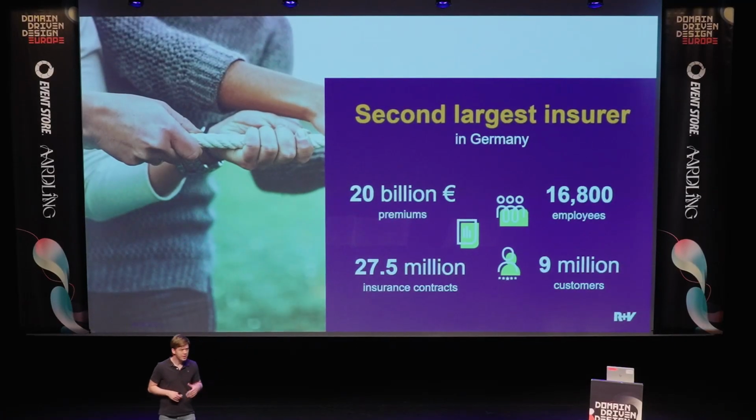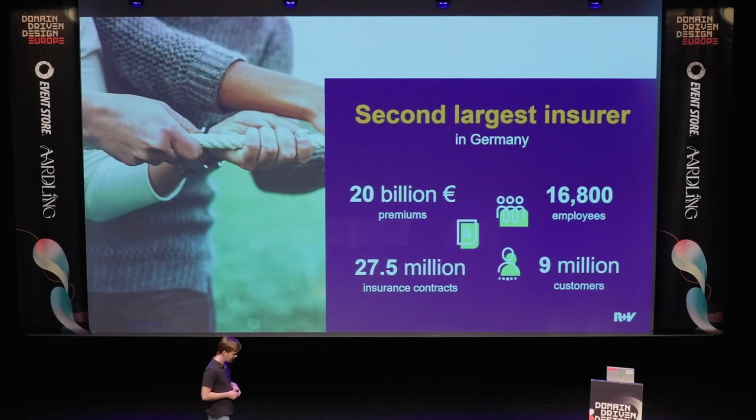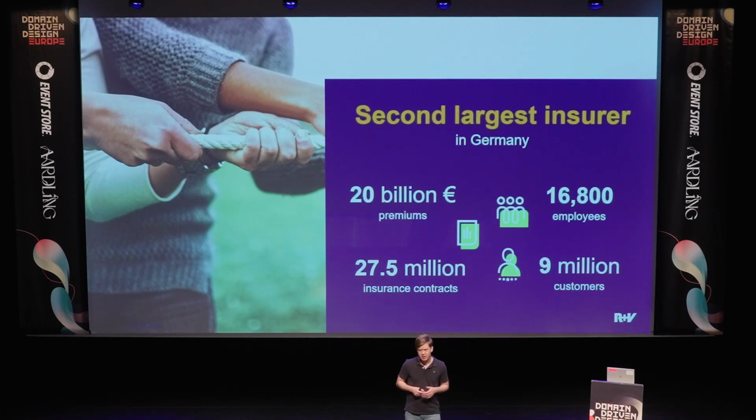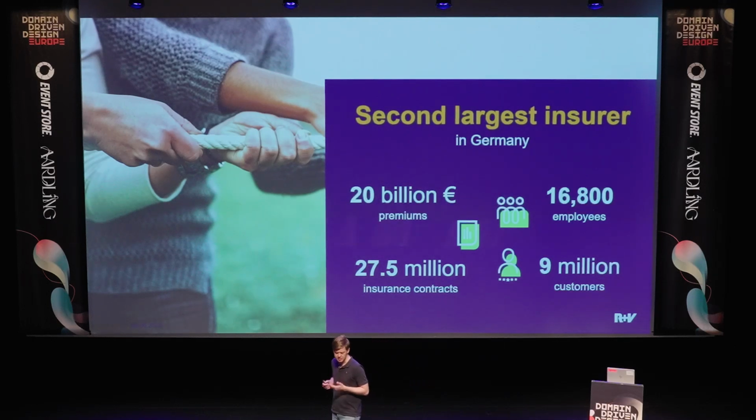We are the second largest insurer in Germany, so we are quite a big company. And we do all different kinds of insurance, so we are a general insurer. We sell life insurance products, health insurance, and non-life insurance for both private customers as well as corporate customers.